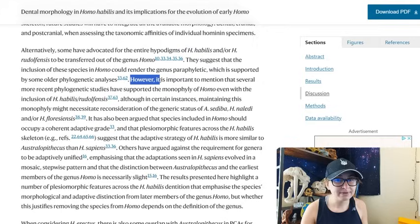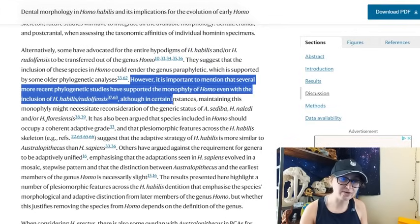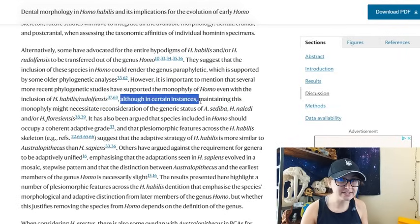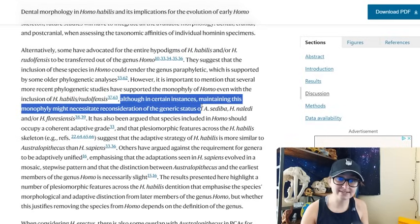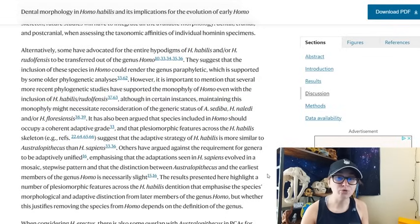However, it is important to mention that several more recent phylogenetic studies have supported the monophyly of Homo, even with the inclusion of Homo habilis and Homo rudolfensis, although in certain instances, maintaining this monophyly might necessitate a reconsideration of the generic status of Australopithecus sediba, Homo naledi, and or Homo floresiensis.